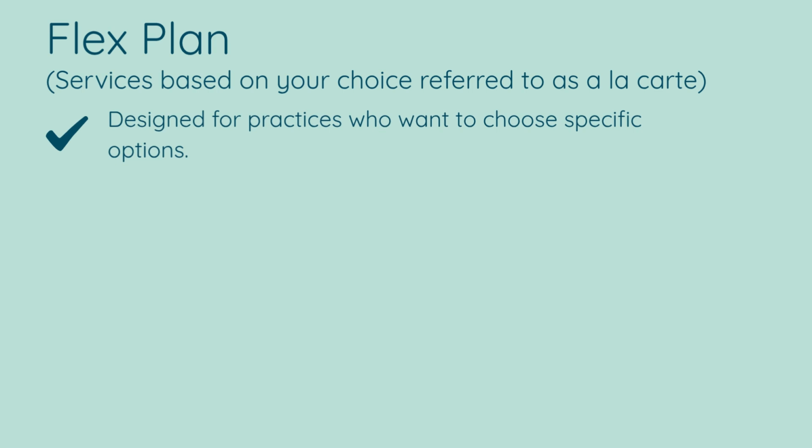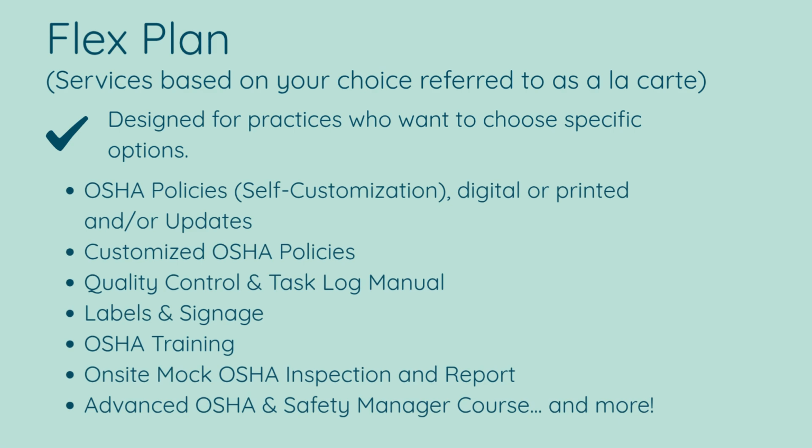So like when you go out for dinner, maybe you want to do an appetizer, you want just soup and salad, or you want a full meal with dessert. You can choose our services individually so they match what your team and your practice needs. So if you need OSHA policies, then you can purchase our OSHA policy template. If you want us to customize your policies, then we can customize your policies.